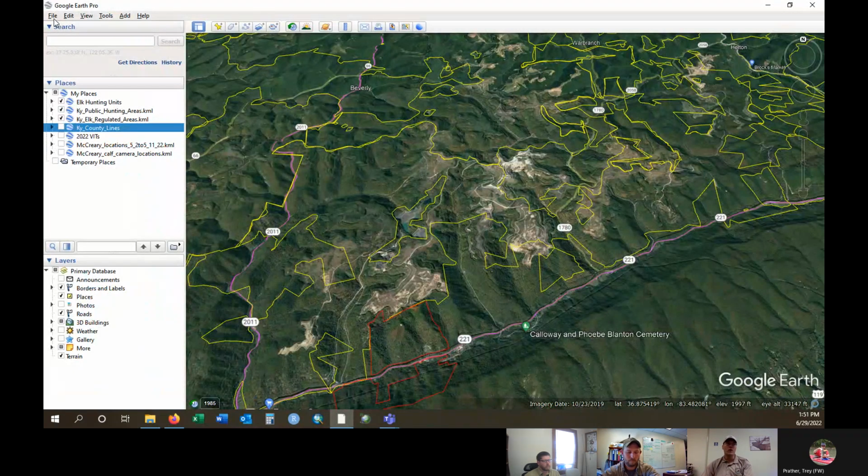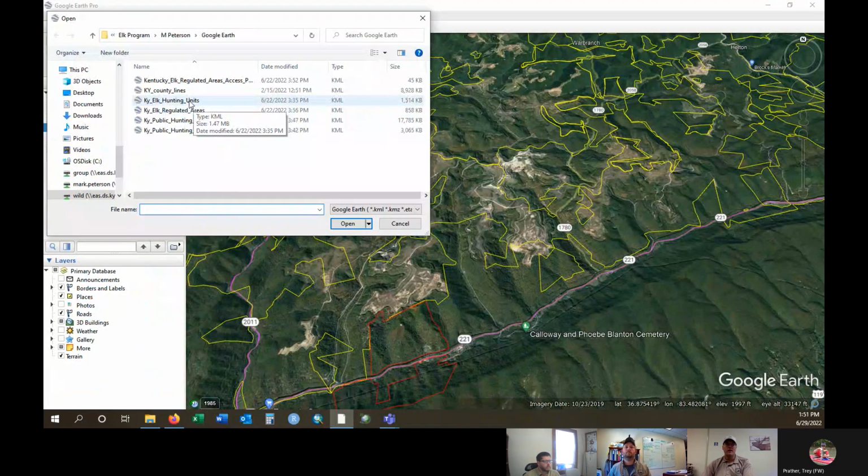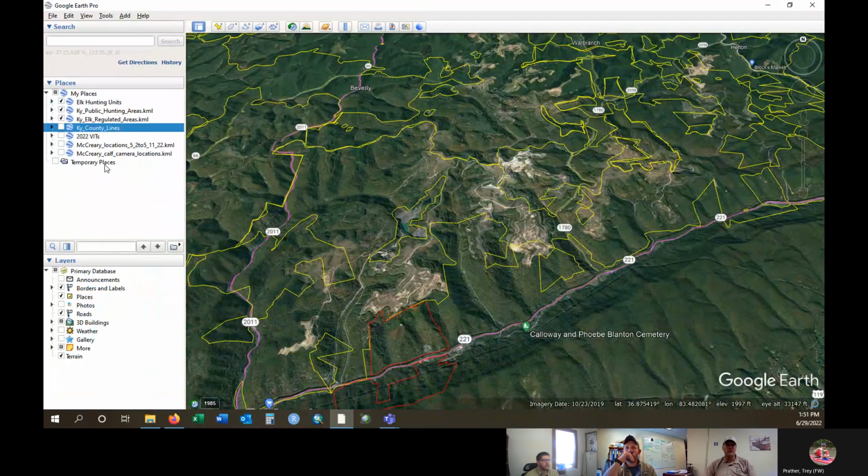So once you have that file in a folder, to get that into Google Earth, you just go to File, Open, and then navigate to that folder wherever you saved it. Double click on the layer, or click once and then hit the open button. And then it defaults down to this temporary places folder, and you make sure that you click on it and bring it up to My Places, or it will disappear each time you open the program. It won't be there anymore. If you move it up to My Places, it'll stay on Google Earth every time you open that program. And then when I did this, the public hunting areas and the regulated areas both came in as red.